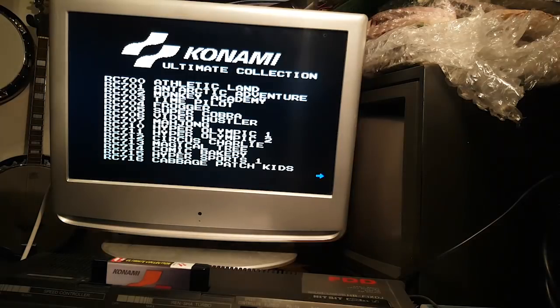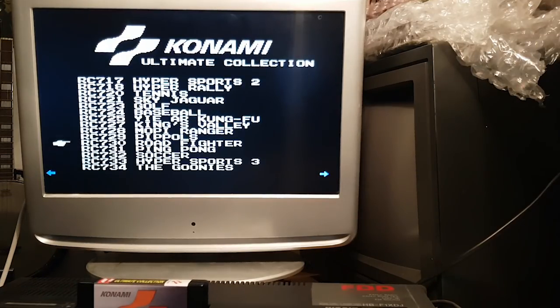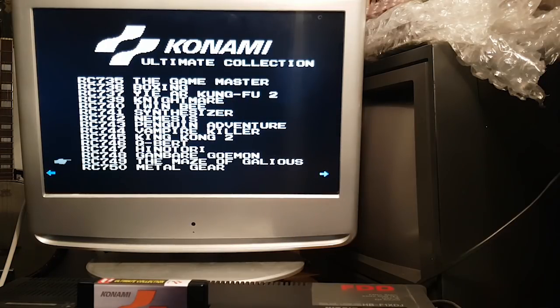Cool, actually, it displays the initial Konami logo, where the Konami logo starts on the MSX1 games. Yeah, so we got the usual MSX1 stuff. Kings Valley, I reviewed that. That was the first MSX mention ever. Game Master, Kung Fu, Nightmare, Nemesis, which is Gradius for the MSX1. Gambari Goemon, cool. And Hinotori, that's actually a very cool MSX2 game.